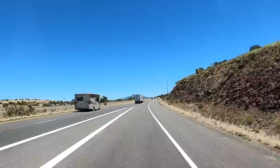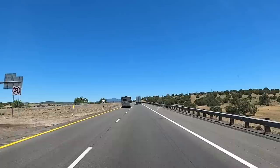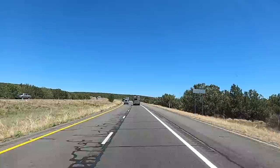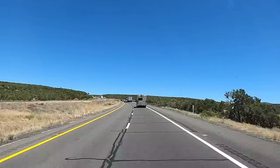Been a little bit of a long day, but it's still pretty early. It's only 1:30 in the afternoon. So from here, it's about 80 miles up there. That'll put me up there before 3. Heck yeah, let's do it. Grand Canyon, here we come. Yay!